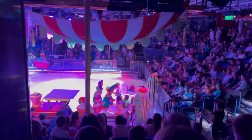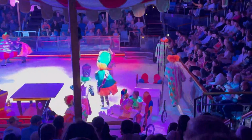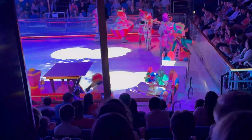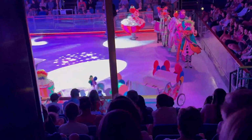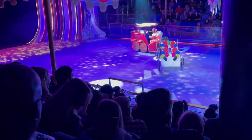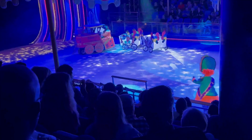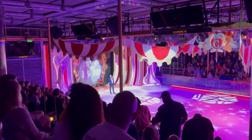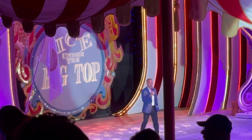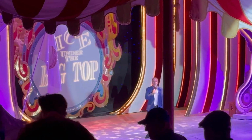The award for the cutest part of the show goes to this segment here, where a little train comes out and they literally pull children from the crowd to ride the train around the rink, and it was just too cute. At the end of the show, we had an opportunity to meet the cruise director as he got us all hyped up for the next day, which was the perfect day at Coco Cay.